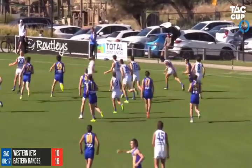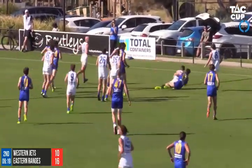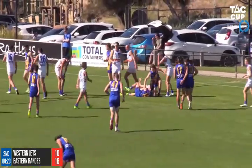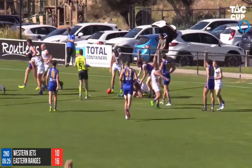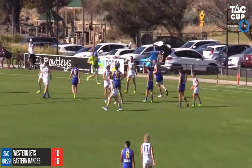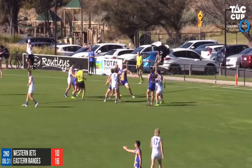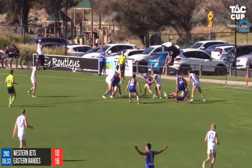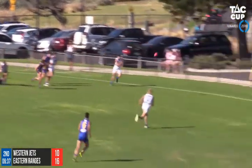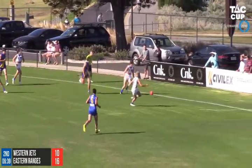Thar. Just a little bit of soccer tactics to get the ball forward. Now there's a good tackle by Thar. And now the umpire will come in and ball it up. 16 plays 10, 6.5 minutes in. Just look a little bit more competitive, the Jets now. Down it goes. Half forward for the Jets.